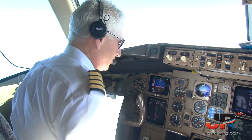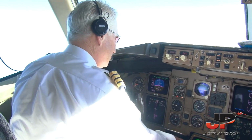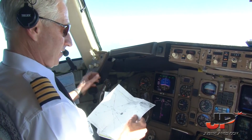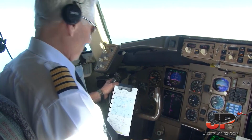Okay, so we're all set to get ready for our descent here. Russ has loaded the approach into our flight management computer, and we're planning an Iluba 1 arrival into St. Martin. Intercept a VOR approach.